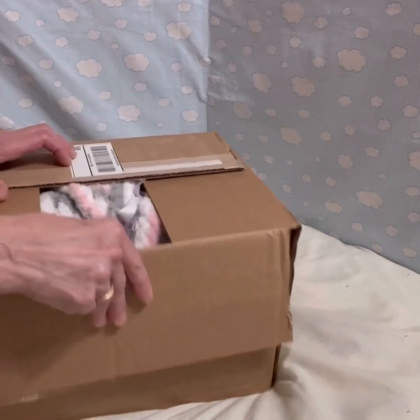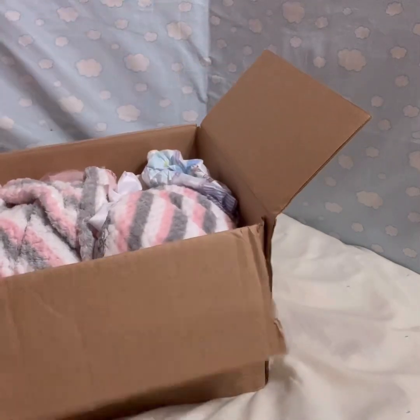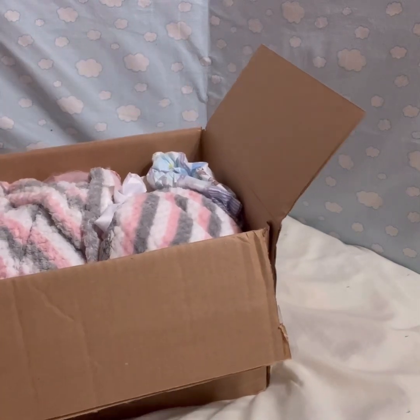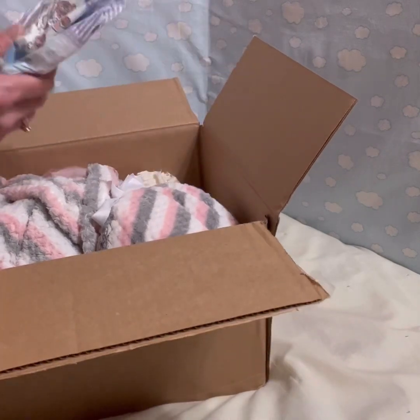So, okay, here we go. Let's just get into this box. Okay, well, I told her, I don't need anything. Just send me the baby. And then she messaged me and said, I can't just send the baby. That feels funny. So, she stuck some stuff in here.